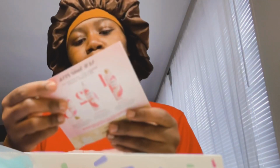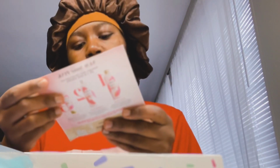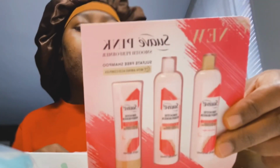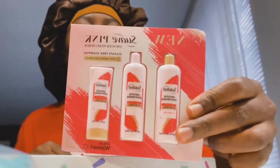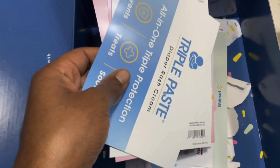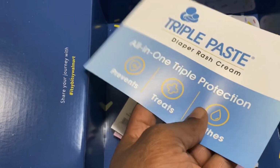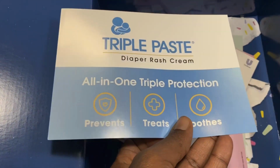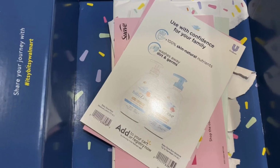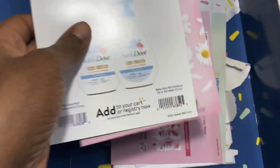And then I think this is also for the baby. A sample of shampoo, conditioner, and yeah, so this is also for the baby. I also got some coupons. I almost forgot to show you guys. I got some coupons. A whole bunch of coupons.